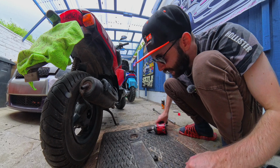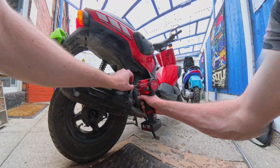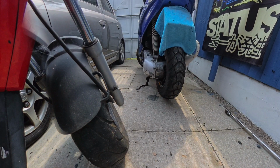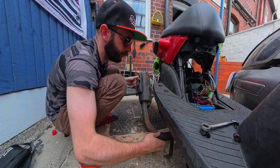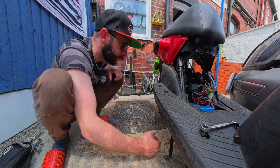Yeah, we're laughing. We are laughing. What was that? Oh, there it goes. Just come on. Yes. Hey, I don't think that steel's doing its job. We might need a new exhaust gasket.